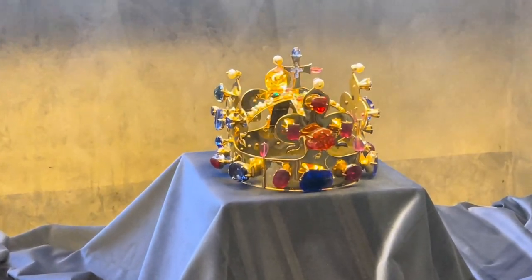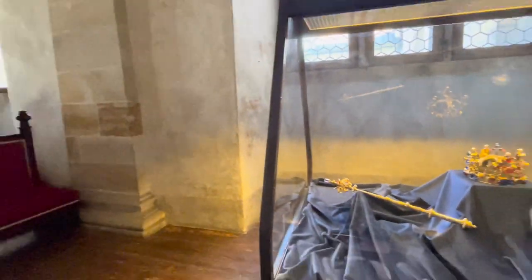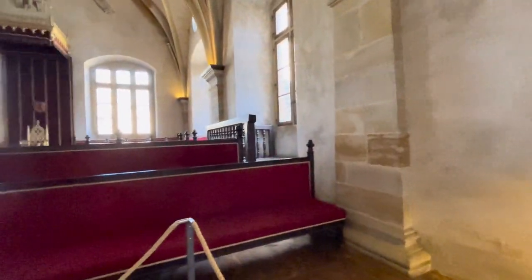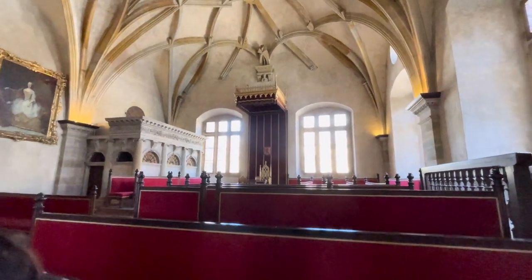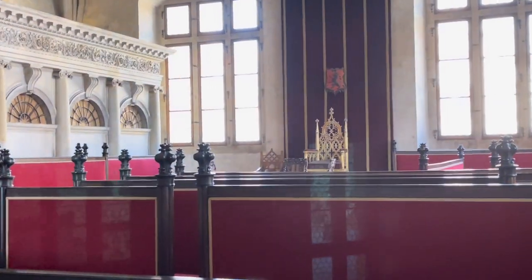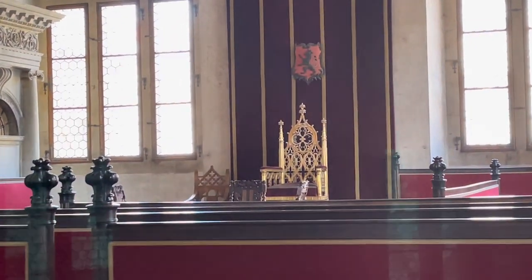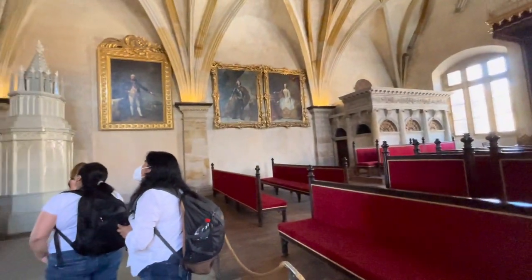Copies of the crown jewels can be seen here in the Old Royal Palace, but the originals were kept safely in the Prague Castle. As mentioned earlier, the splendid Old Royal Palace on the third courtyard used to be the seat of the Bohemian prince. It was founded in the 9th century and since then has been changed significantly by great emperors.